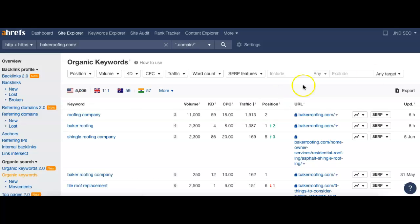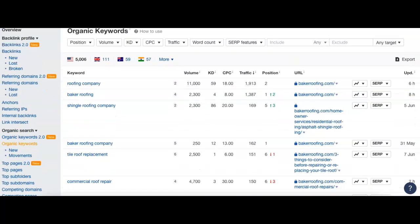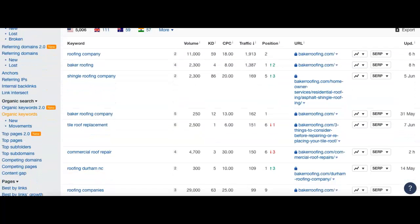Now, it's important, though, to remember that these numbers are sometimes a little deceiving. Like if you look at the first one, roofing company, you might think this is a great one, but this one actually isn't that good because it's a national keyword, meaning anyone in the U.S. could search roofing company. It's not specific to North Carolina or Fayetteville or Raleigh or Charlotte or anything. So anyone could search it.